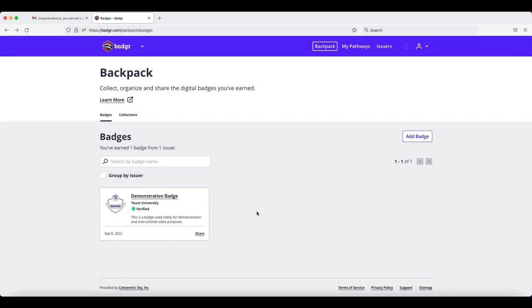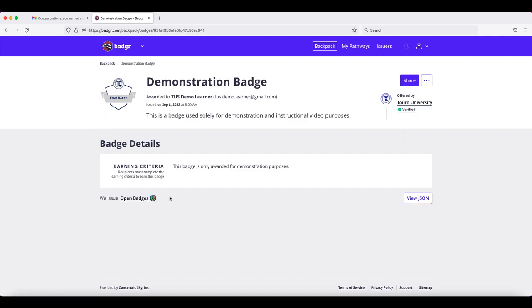The other way you can share your badge to Pinterest is from your Open Backpack. So as you can see here, we are logged into Badgr on our backpack. And if I go over to the badge in the bottom right hand corner here, there is a share button, or I can go to the badge itself.